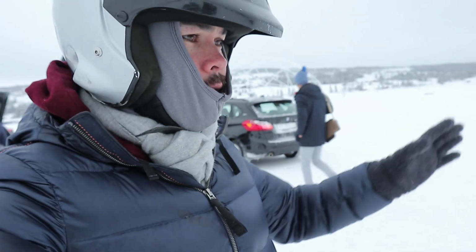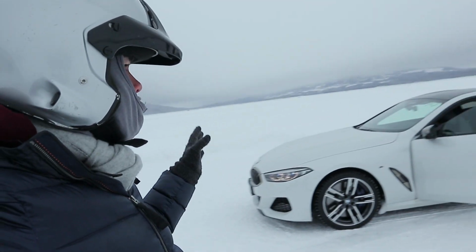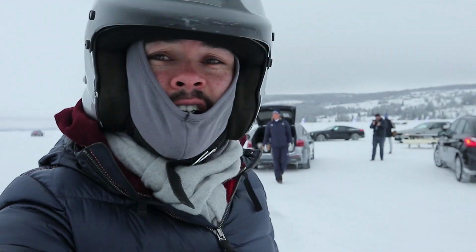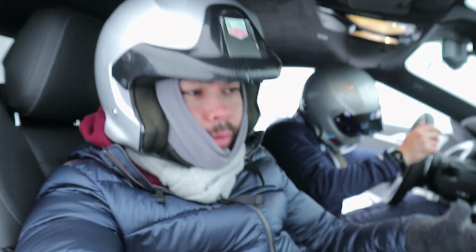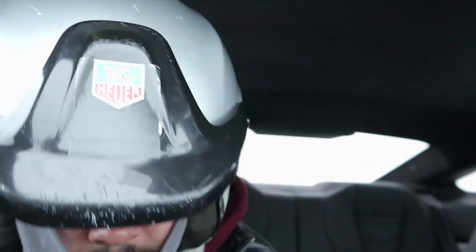Okay, so now we're going out on the ice in the brand new 2019 BMW M850i. I'm going to sit as a passenger on a high-speed lap, and I have, for safety, a helmet. Okay, so this is probably going to be a bit more exciting than when we drove ourselves in the M140i, because rumors that this guy is really fast on the ice.